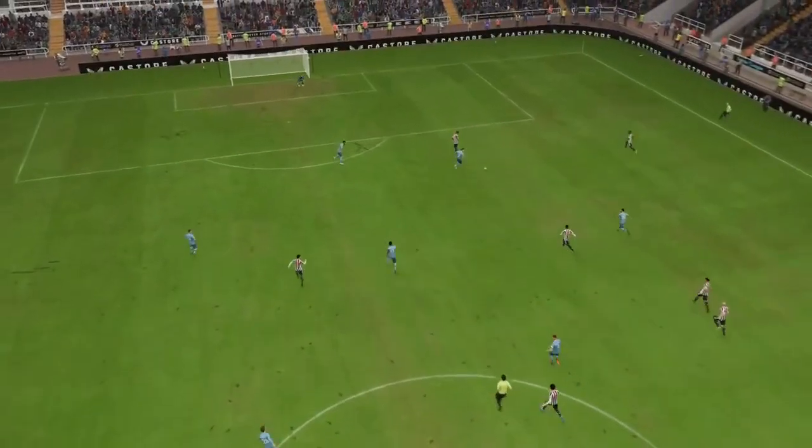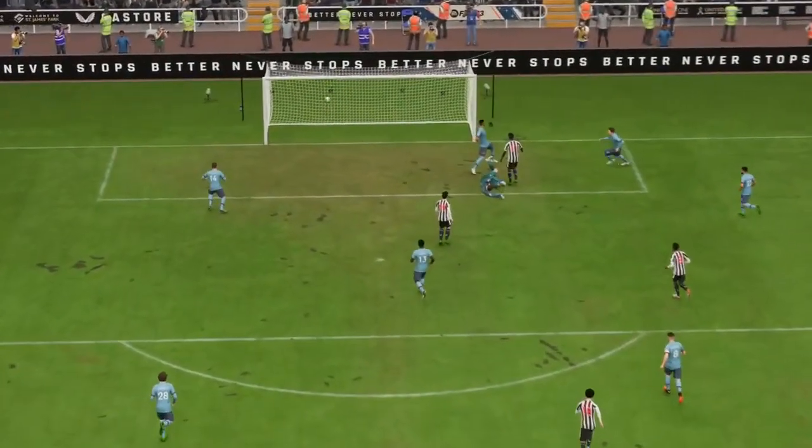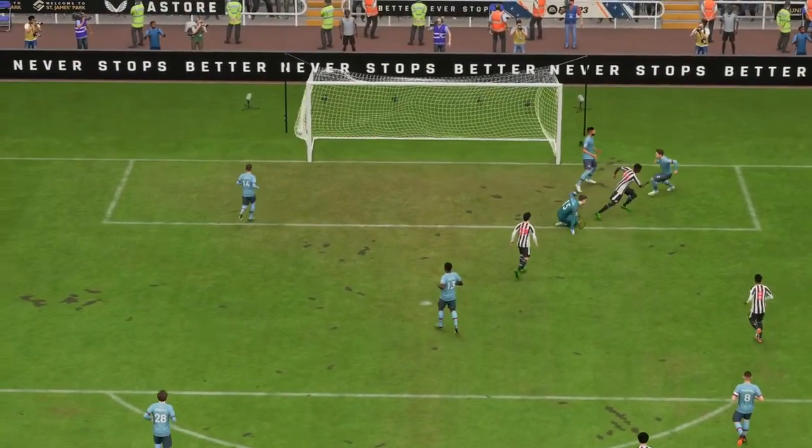Well, here it is again. The through ball is absolutely inch perfect, while the movement in the box is equal to it. It's such good timing. What a goal.